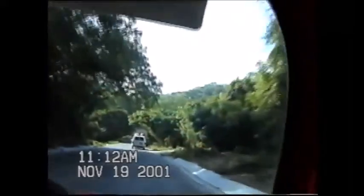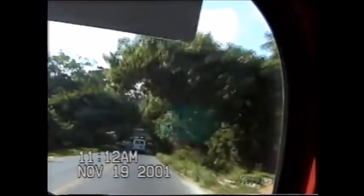Let's see. Just, yeah, looking down on the ocean over there. All right, and we're up about 1,000 feet. And this is the main highway between the resort and Puerto Vallarta. That's it for the moment till we get to the beach.